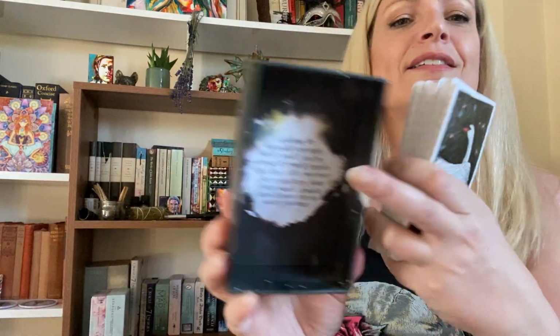And inside it has a little saying: "Welcome to the Wild Unknown Tarot. You'll find no wrongs or rights inside this box, only mirrors for reflection. Open your mind, draw a card, and have fun on your journey." I just think that's lovely. And again, this is one of those decks I don't use all the time, but I do sometimes just get drawn to use it, and I love it.